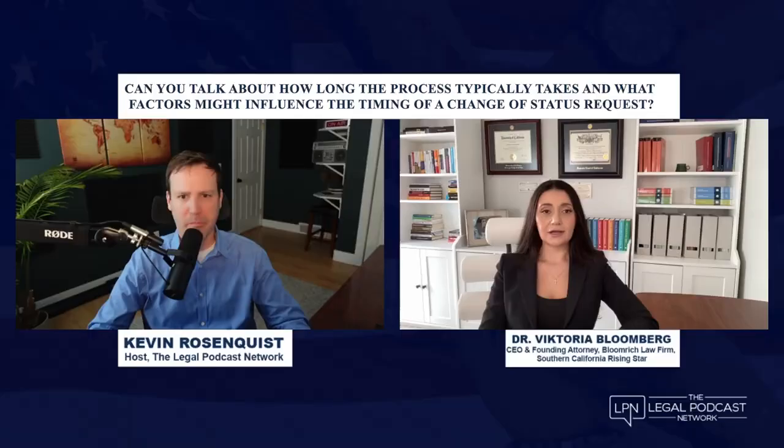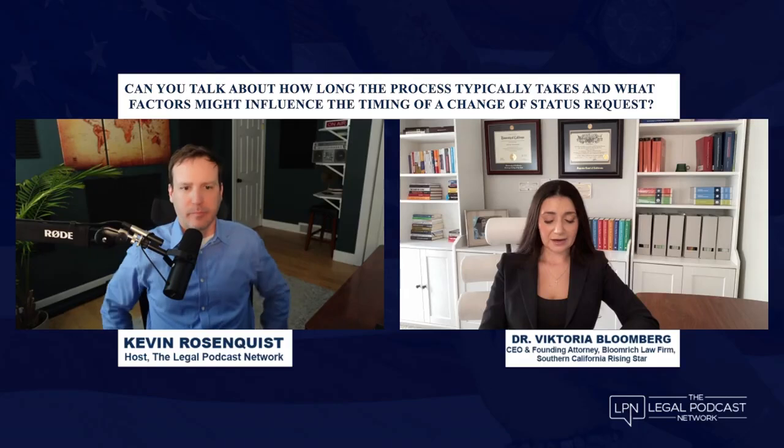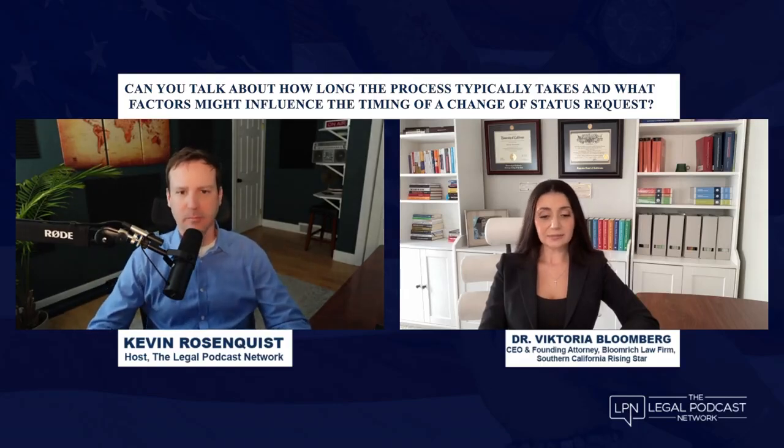Correct. How long does the process typically take, and what influences the timing of change of status requests? Good question. There are different types of applications. You can basically expedite the application. So usually it takes anywhere between 6 months to 12 months to change the status. It all depends on how comprehensive your application is. For example, sometimes people may forget to sign the Form I-20, and then USCIS Immigration Service will request additional documents. So if everything is right, if the package is good, then it may take anywhere between 6 months to 12 months. If something is wrong, then it may take longer.